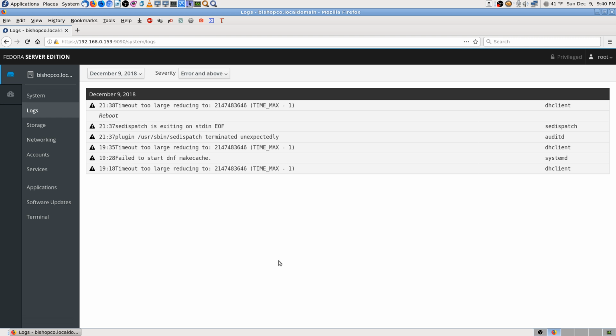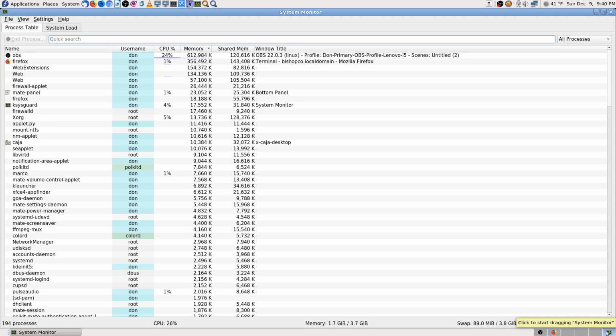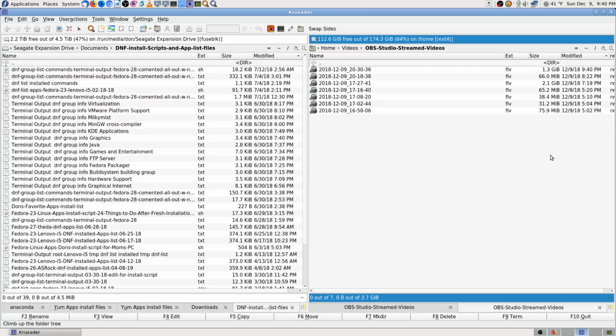Now, I'm going to try a command. I kind of have an idea by looking through the folders, but I want to know what's really installed on this thing. So I want to get to my files and stuff here.